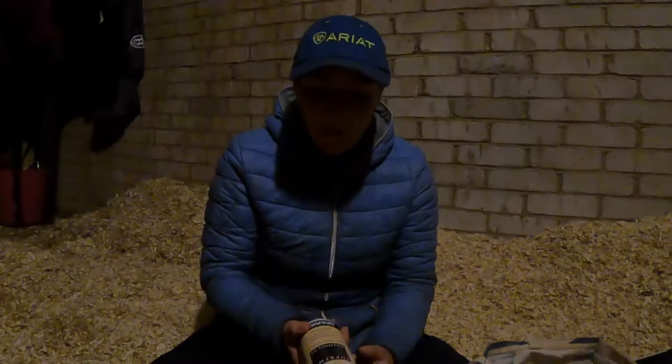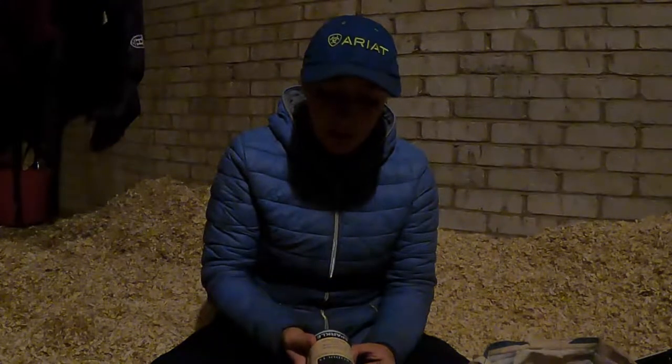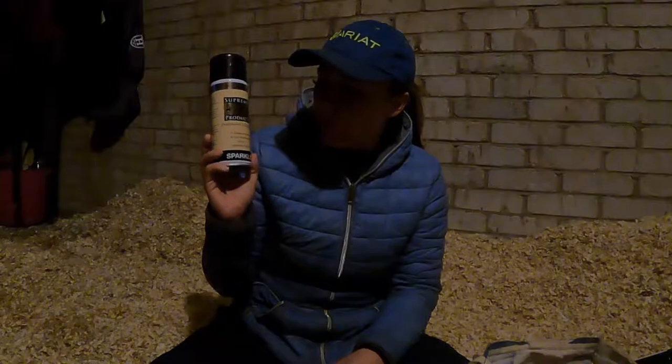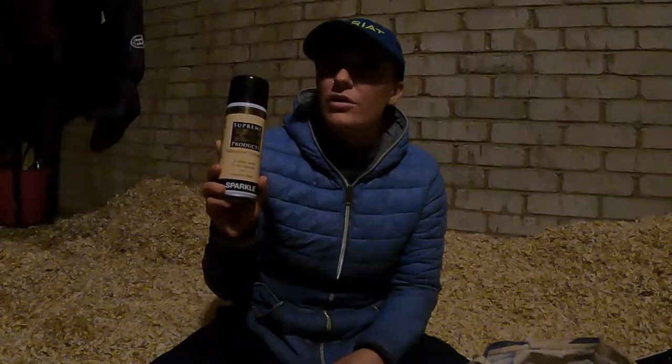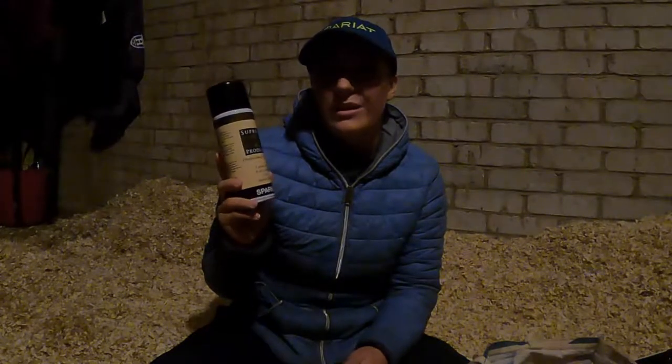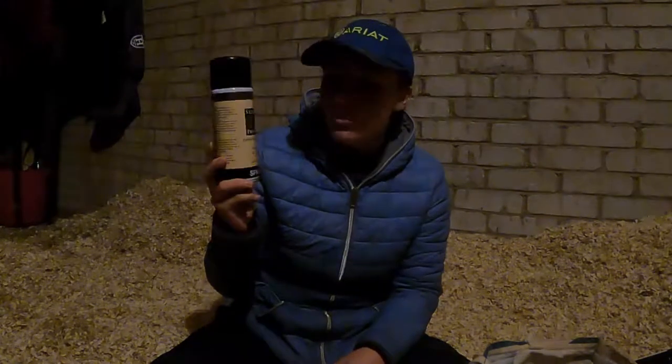I really wanted a spray or some kind of product that would make Kodi sparkle. When we went to Hoys, the horses literally sparkled. They obviously had something on them that made them sparkle in the light. So I picked up what I thought was a sparkle spray, but it says that it's actually for manes and tails, so I don't know if you can actually use this on the body of the horse or if it is just for manes and tails. But it is the Supreme Products Professional Collection Sparkle Spray.